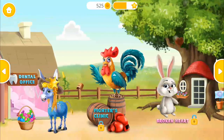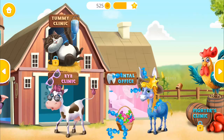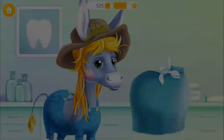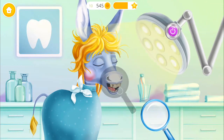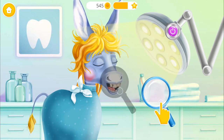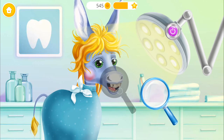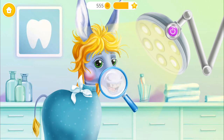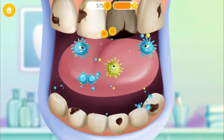Yay! Welcome to the Animal Hospital. Billy the donkey ate too much candy. Now he has a toothache. Poor Billy, let's help him. Let's take a closer look. Oh no! Let's get rid of these germs.